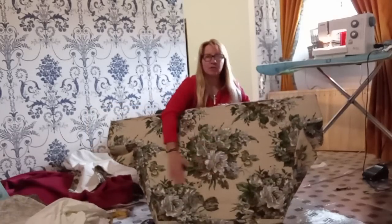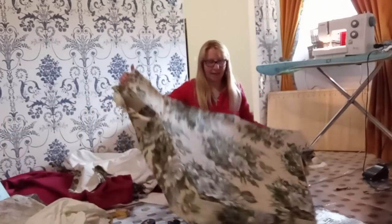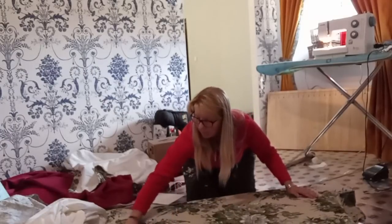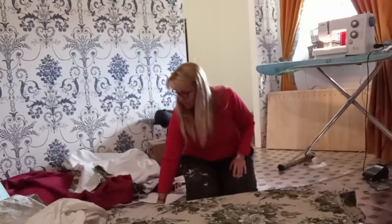Okay, so I've made the top cover of the window seat. And I have to say, I've never made a window seat before. But it's come out pretty good, actually. I'm really surprised. I shouldn't say this because something will go horribly wrong now. But it seems to have been quite easy.